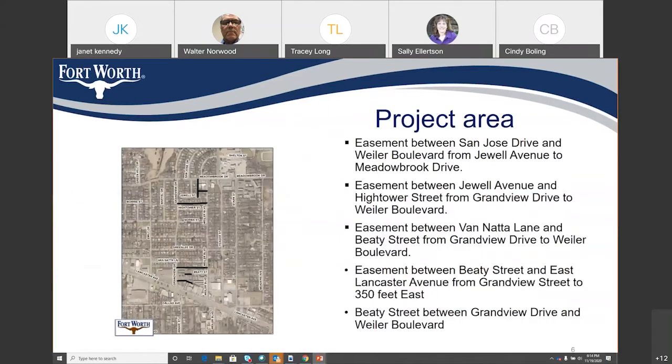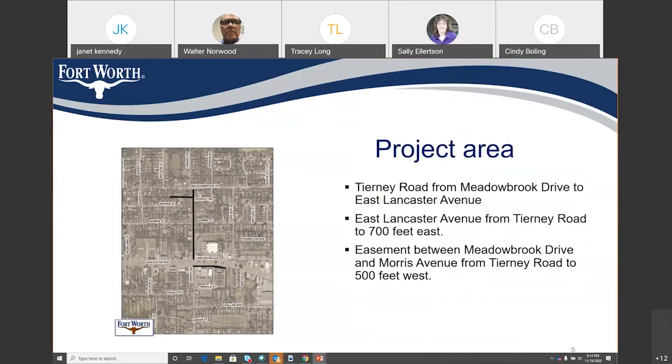This is Cindy Boland. I live on Norma. Can you hear me? Yes, I can hear you. Tierney is at the end of the street, and I see Janet Kennedy's on this meeting too. She lives closer. I believe work has already begun on Tierney, between Lancaster and Meadowbrook? No, it has not. No. That's not us.